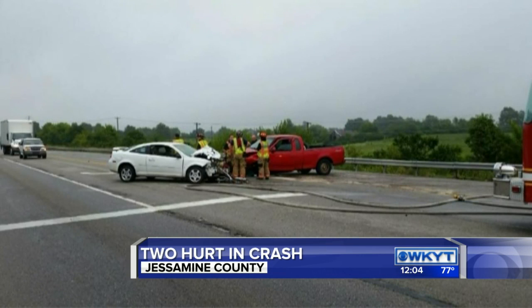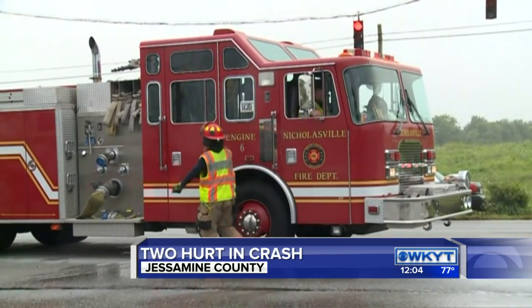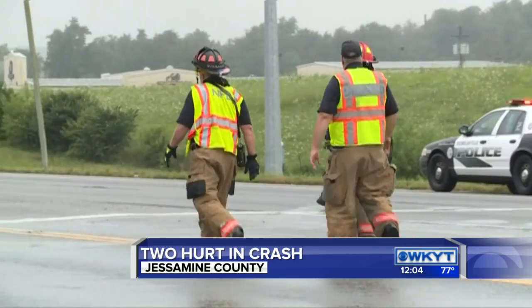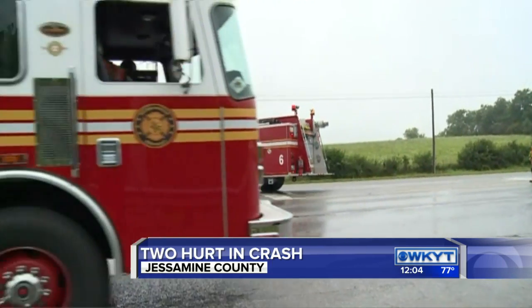Police say witnesses told them a red truck traveling northbound on Lexington Road may have run a red light and as a result slammed into a white passenger car that was turning left onto Industry Parkway. The only people involved were the two drivers. Police described their injuries as non-life-threatening, but they say the injuries the pickup driver received are considered serious. Both drivers were taken to UK Hospital.